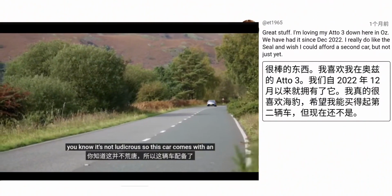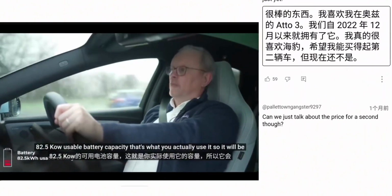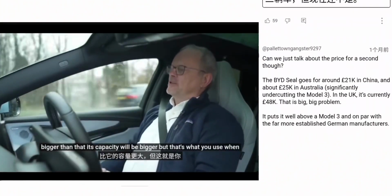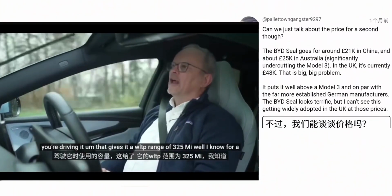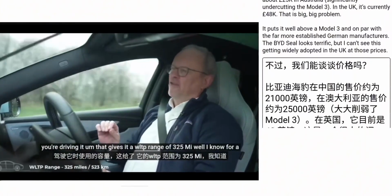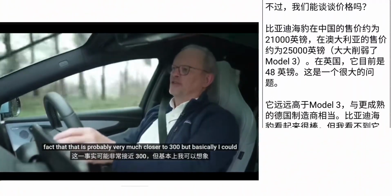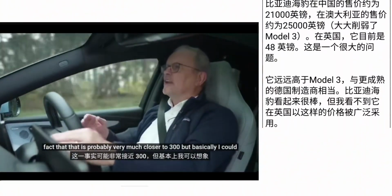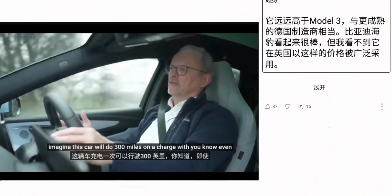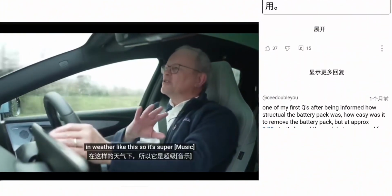So this car comes with an 82.5 kilowatt hour usable battery capacity. That's what you actually use. So the capacity will be bigger than that, but that's what you use when you're driving it. That gives it a WLTP range of 325 miles. Well, I know for a fact that that is probably very much closer to 300. But basically, I could imagine this car will do 300 miles on a charge, even in weather like this. So it's super adequate.